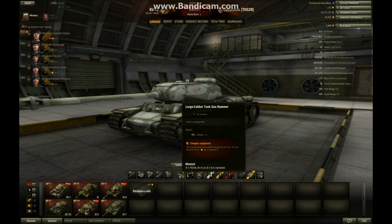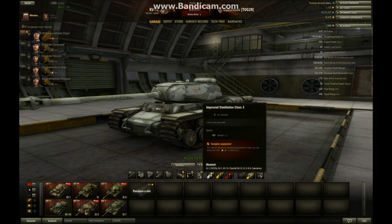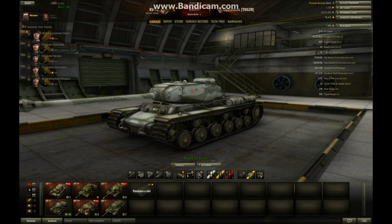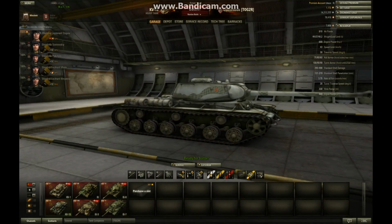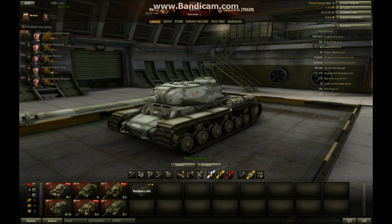On my tank, I have a gun rammer to speed up the loading, a gun laying drive to speed up the aiming time, and I use vents to also help with aiming time and loading time. You really just want to do everything you can. This tank is the gun, so you want to do everything you can to improve the performance of the gun. That's my opinion anyway.